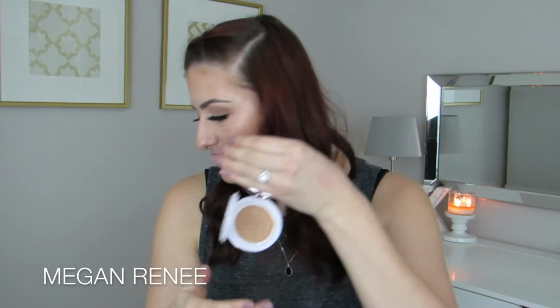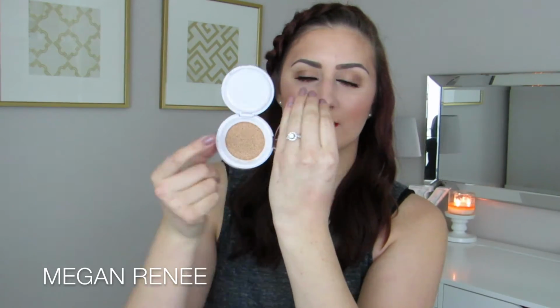So the cushion foundation comes like this, in this cute little compact, which I obviously love, rose gold. Then it opens up and has a little sponge, but I didn't use that. I used a brush. You just tap it and the product comes out like that, which is really cool. And it's just really nice. It wasn't as dewy or as moisturizing as I had thought it would be, but it's still really comfortable.